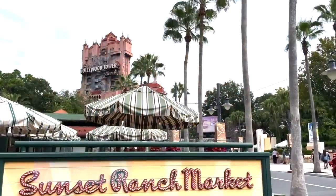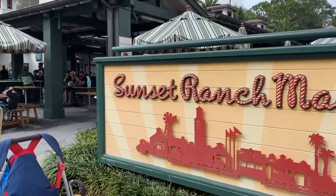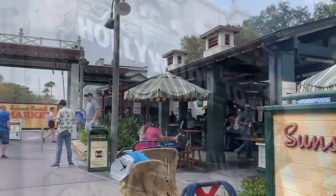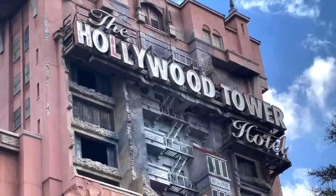And you can enjoy a hearty meal in the style of a California outdoor market while you hear the distant screams of guests on Tower of Terror, which, by the way, are not real screams. They actually pipe out the screams of Tower of Terror. They're kind of fake. But we're gonna have to save that for our Hollywood Studios Secrets video.